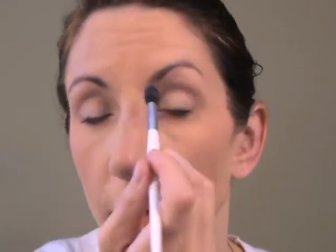Someone asked me if I felt that this palette didn't have good pigmentation, but I actually do think it does, so I don't know why people were saying that. I like it. The only Too Faced palette I was ever disappointed in was the Summer Eyes palette. I thought that was garbage. It just didn't work for me at all.